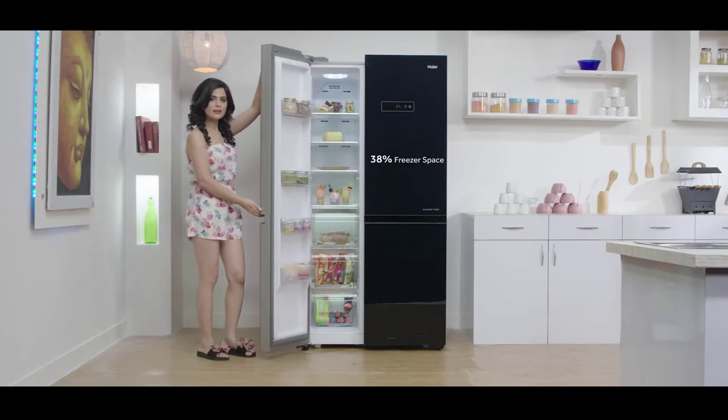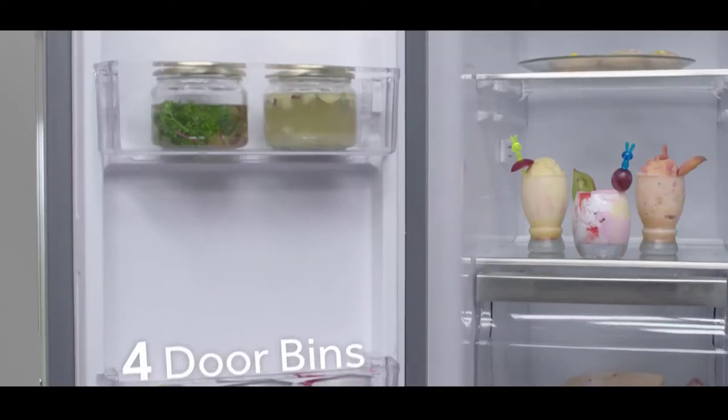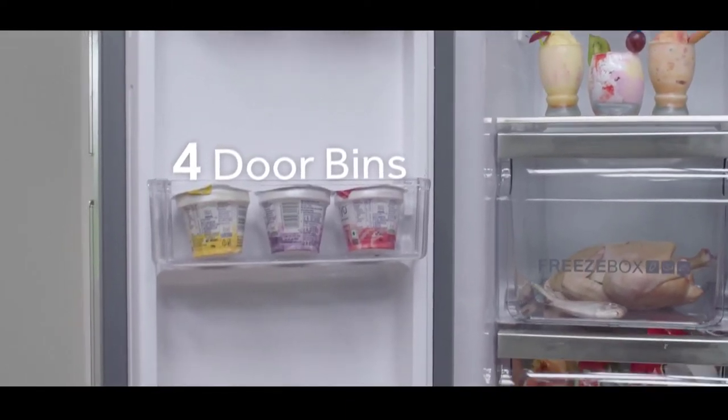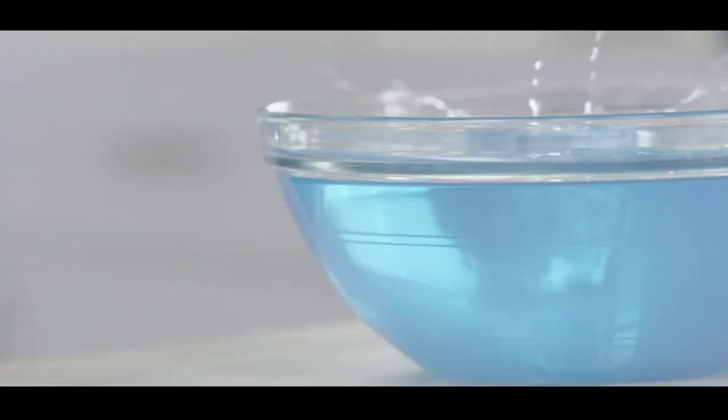Refrigerator's 38% freezer section helps you store more of your frozen foods. The freezer section has 4 door bins and 3 toughened glass shelves for added storage. Movable ice tray gets you twisted cubes easily.